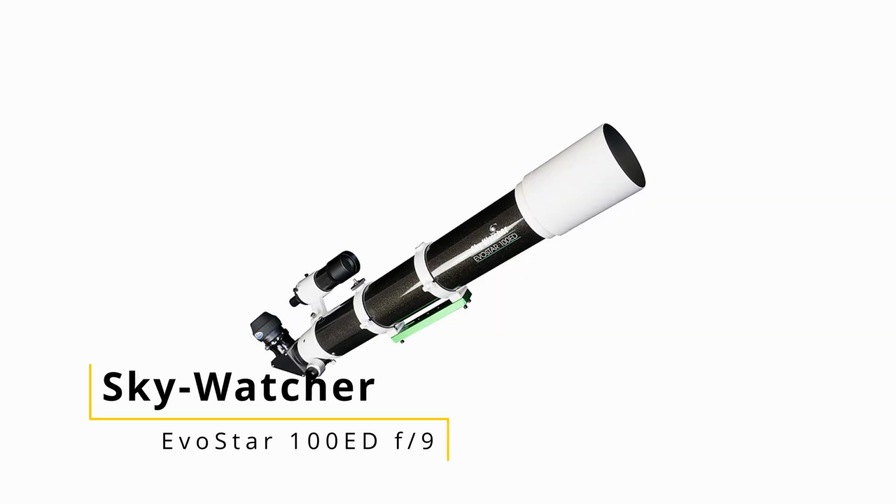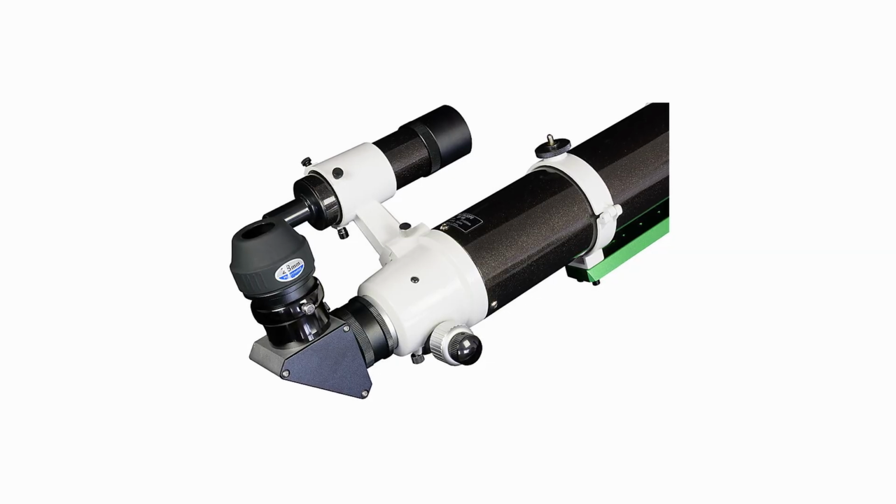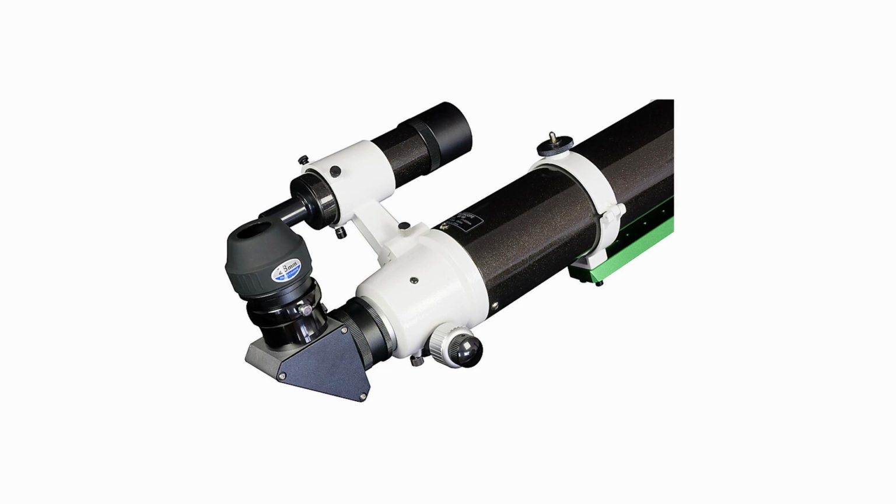If you can stretch the budget another $200 or so, you could get the very well-regarded Evo Star 100 ED from Skywatcher, featuring a better quality SFPL 53 ED glass element. The optical quality should be similar to the aforementioned f11 ED refractor, only that this one is a bit shorter and also comes with a decent 28mm eyepiece, a 2-inch mirror diagonal, and a much better dual-speed focuser.